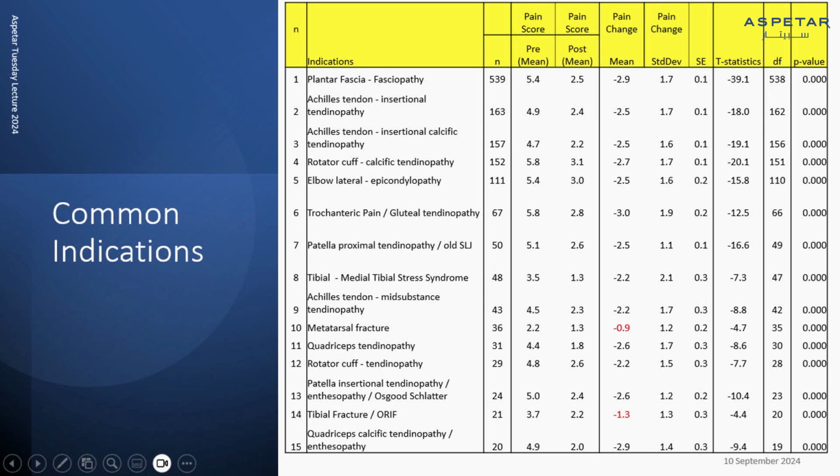All of you will be able to tell me which is the most common indication, plantar fasciitis, right? Right, so plantar fasciopathy, we treated 540 of them, followed by Achilles tendinopathy. And when we talk about Achilles tendinopathy, we need to differentiate whether it's insertional, whether it's enthesopathy with calcification, or whether it's mid-substance, or whether it's a partial tear. Because when you treat these, they will have different responses, and they will have to be treated differently.